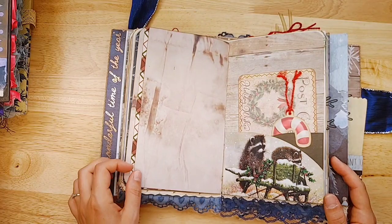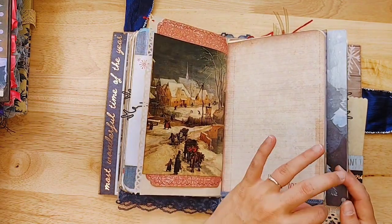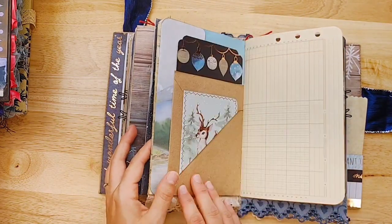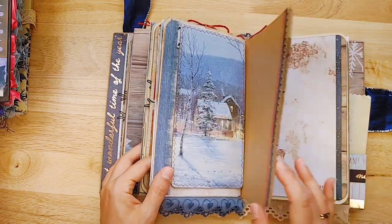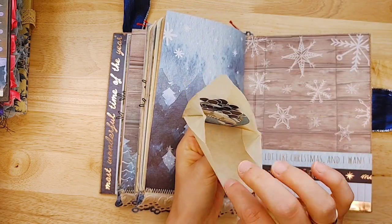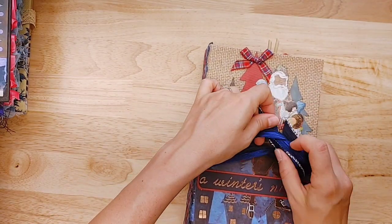Look at that. Little raccoons. How beautiful. Little winter storybook pages, reindeer clips. There's lace on the bottom of the pages. I love that touch. Old Santas. That little Christmas card she stitched around. So beautiful. You have a little bag in the back with Christmas cut-aparts. So this one is A Winter's Night. Beautiful, beautiful.